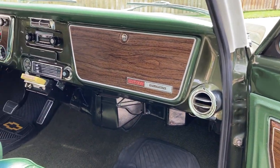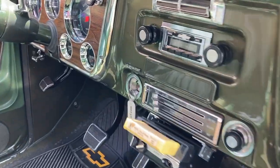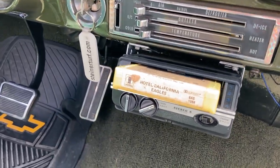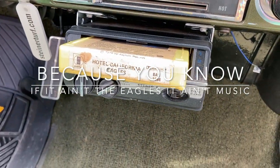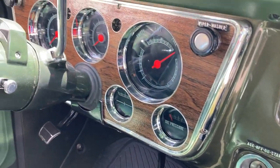Is that an 8-track? It is. Ah. And guess what's playing there? Hotel California! Oh my God, near and dear to my heart. Look at this. You rascal. I knew you were coming. Oh my Lord. You know what? If you have any other 8-tracks, get rid of them, because this is the only one you need.